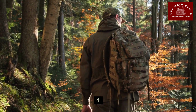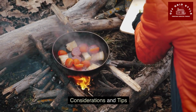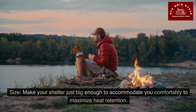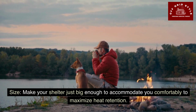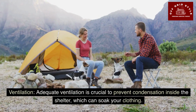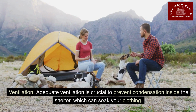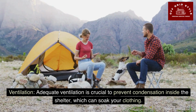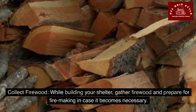Next, let's look at some considerations and tips when building shelters. Make your shelter just big enough to accommodate the people using it comfortably to maximize heat retention. Be sure that you include some adequate ventilation in your shelter, as it is crucial to preventing condensation inside, which can soak your clothing.